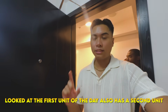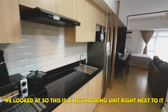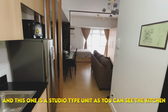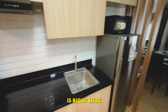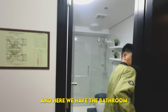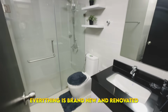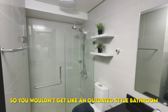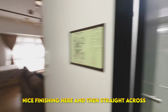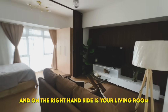The owner of the unit that we've just looked at, the first unit of the day, also has a second unit right beside it. So this is a neighboring unit right next to it, and this one is a studio type unit. As you can see, the kitchen is right here upon entry, decent size for a studio. And then here we have the bathroom. The bathroom is very spacious. Everything is brand new and renovated, so you wouldn't get an outdated style bathroom. Nice finishings here. Straight across we have a 4-person dining table, and on the right hand side is your living room.